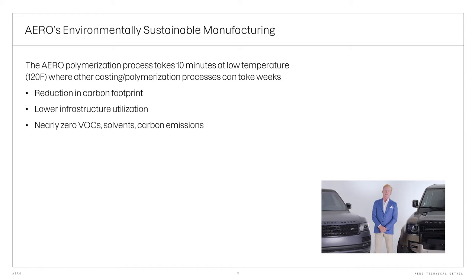ESG investors are most focused on total life cycle analysis for any technology that's being adopted, and the fact that we're not doing traditional film manufacturing practices of high temperature ovens, solvents, solvent polymerizations, really gives us a leg up in that life cycle analysis equation.